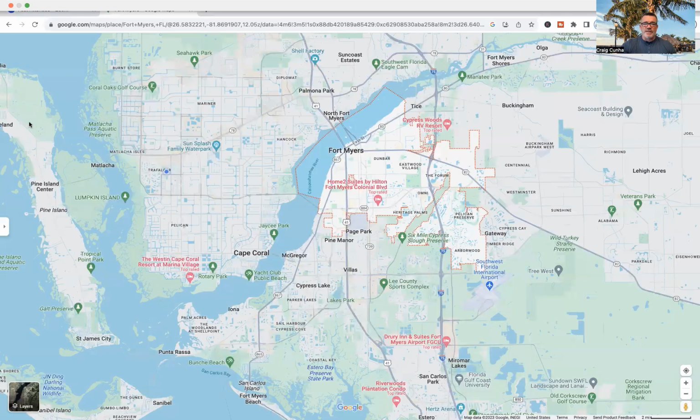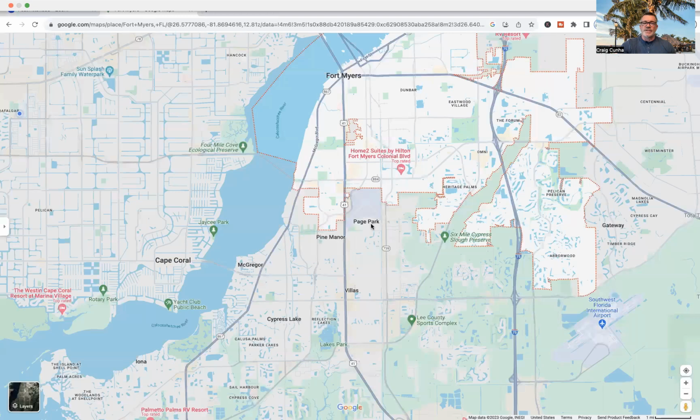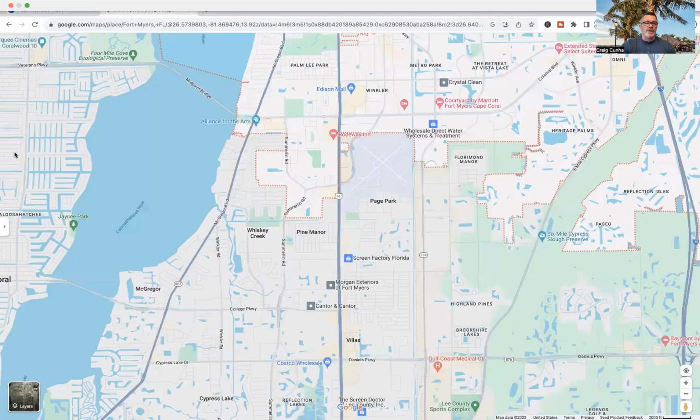Now, if you're somebody that is a pilot, you fly your own plane, you can see that's another difference of what you'll find in Fort Myers. There is actually a small air park right here, Page Park. So if you want to fly your own planes, that's where you're going to go from. You don't need to go to the international airport. There's just too much commotion and activity there. So you're going to be looking for a place like Page Park.